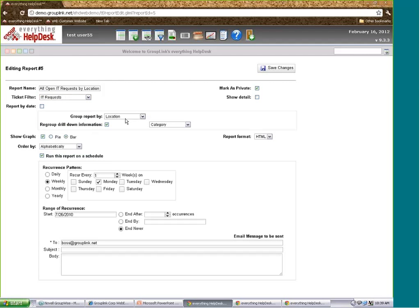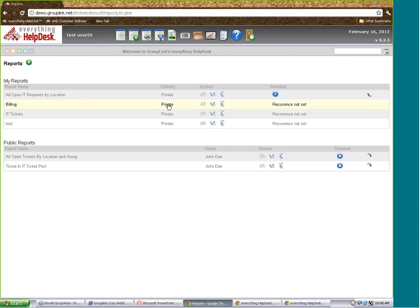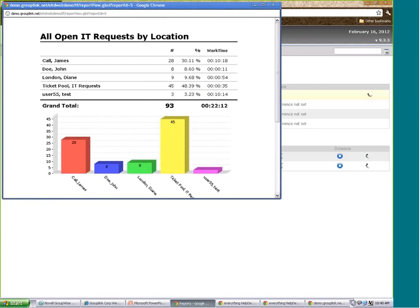And then we're simply grouping the information. Before it was grouped by location and category. Maybe we just want to do it by technician and then by priority so you can see. So again, first grouping the information by technician, then by priority. Let's rerun this so you can see.